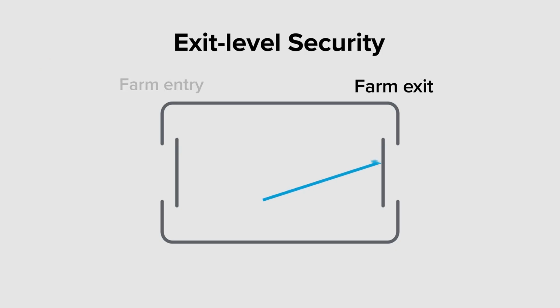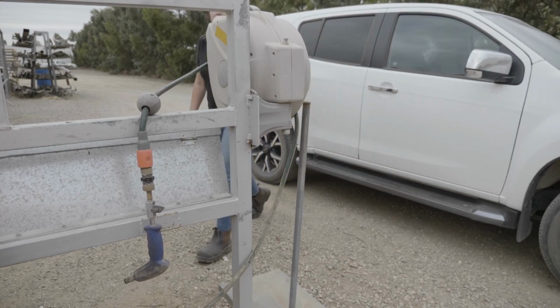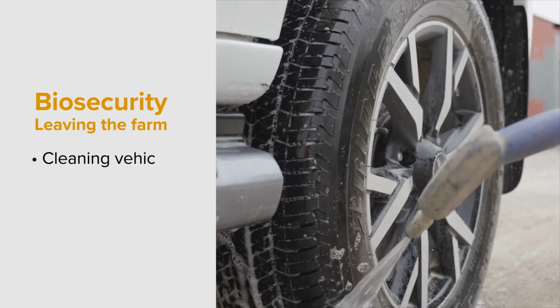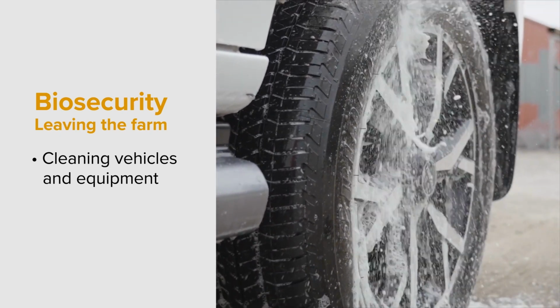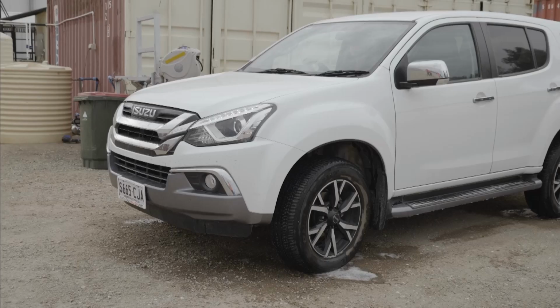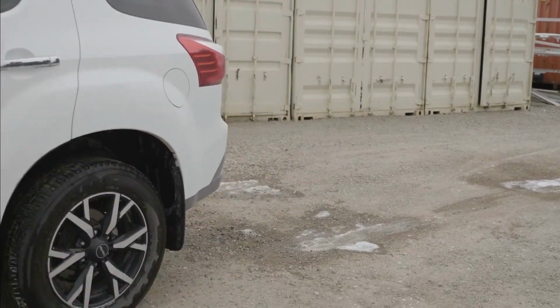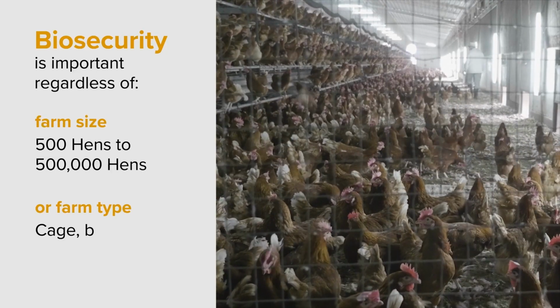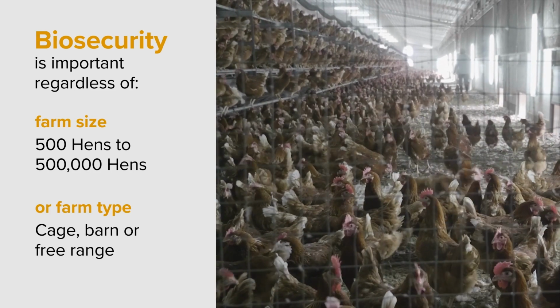And finally, biosecurity helps prevent the spread of diseases from the farm to other farms. All vehicles and equipment that have entered the farm biosecurity zone and have moved off the farm need to be cleaned. The farm will have personal hygiene and biosecurity requirements for all staff when they leave the farm after a shift. The size or type of farm doesn't matter because biosecurity is important on every farm.